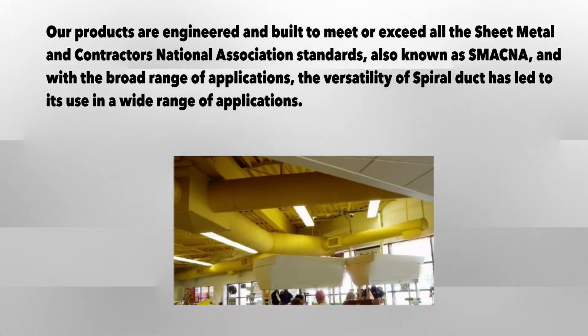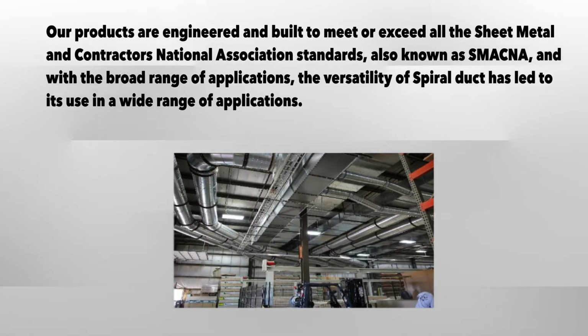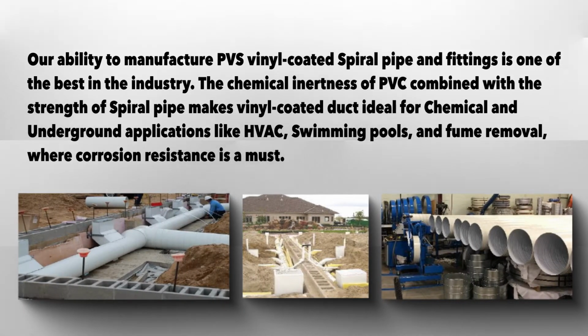And with the broad range of applications, the versatility of spiral duct has led to its use in a wide range of applications. Our ability to manufacture PVC vinyl-coated spiral pipe and fittings is one of the best in the industry. The chemical inertness of PVC combined with the strength of spiral pipe makes vinyl-coated duct ideal for chemical and underground applications like HVAC, swimming pools, and fume removal, where resistance to corrosion is a must.